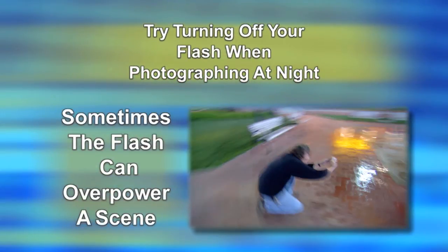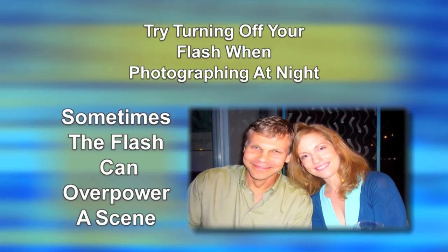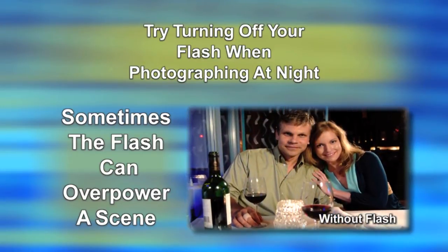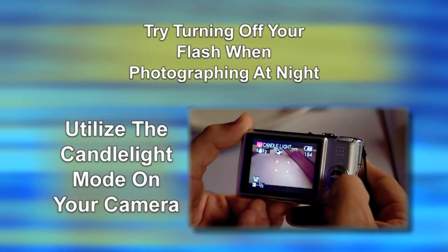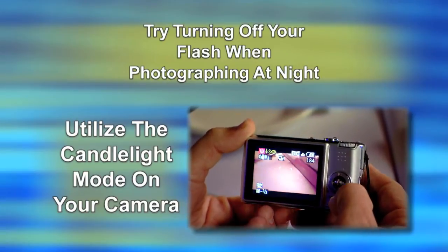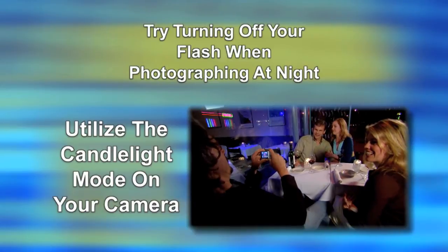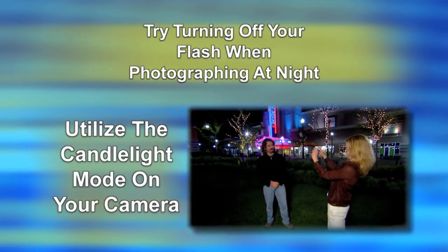Now this may sound just a bit crazy, but when you're out there photographing at night, turn off your flash. It's funny because it goes against my instincts, but I can see that it really helps. Sometimes your flash just overpowers the scene, leaving you with just a bright subject and no background. It's like a deer caught in the headlights. If your camera has a candlelight mode, use it. Many times different scene modes on your camera may help you capture photos in a whole new way. Your camera is capable of capturing a lot more information than you probably give it credit for, so turn off the flash and see what you're missing.